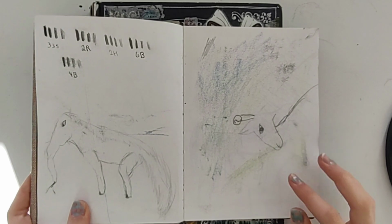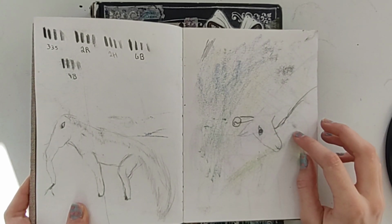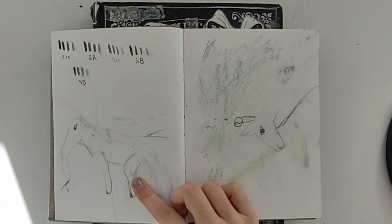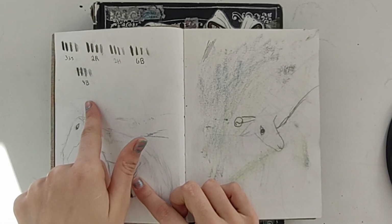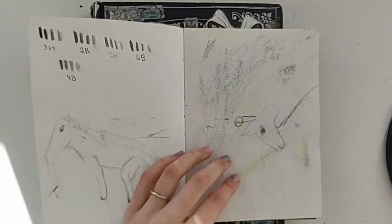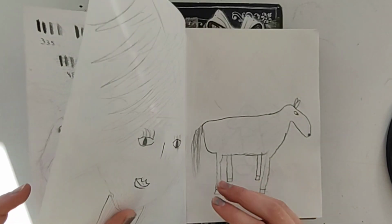These I know are mine. This was supposed to be, I think, a horse or a giraffe. And then this over here is an anteater. And then this right here, this is new stuff, because that was when I started learning exactly what the pencils did for me. So I started doing that. I think I had my sister help me with that.